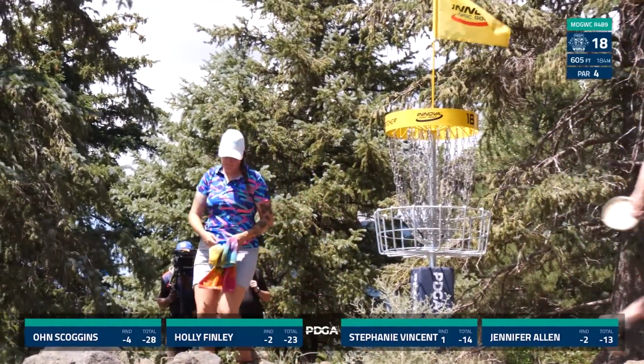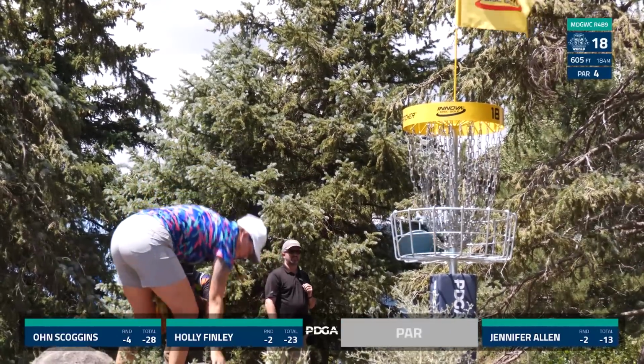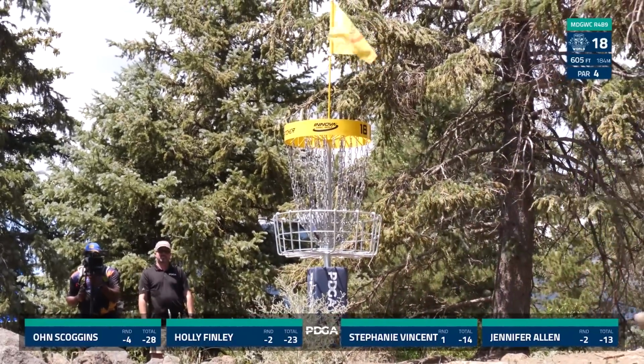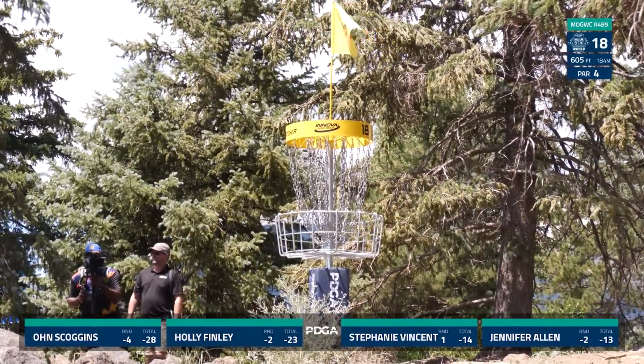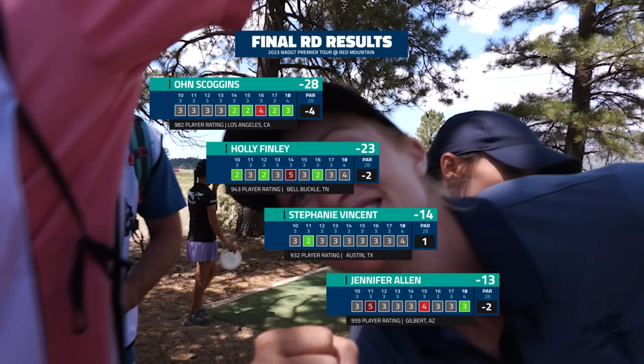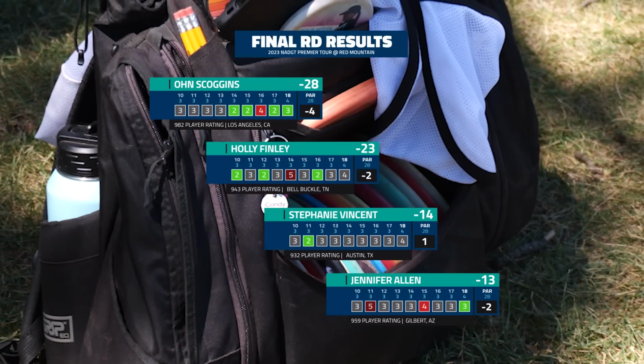So a little up and down for everyone. We had a lot of birdies, but unfortunately we also had some ugly bogeys and double bogeys. So Ohn is going to finish at 4 under for the round. Holly Finley at 2. Stephanie Vincent at 1 over and myself at 2 under. That's our look for the results of the final round of round number 4.